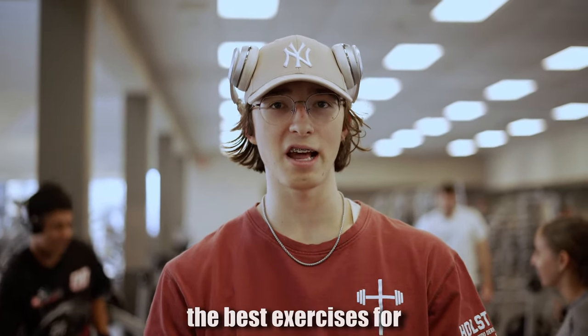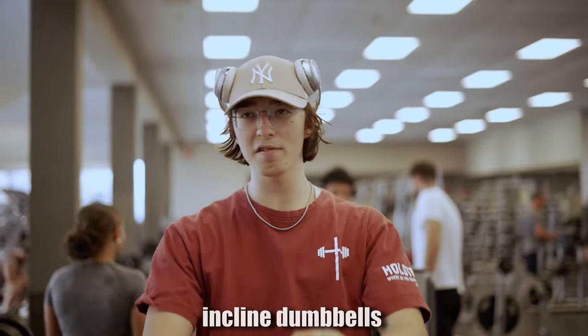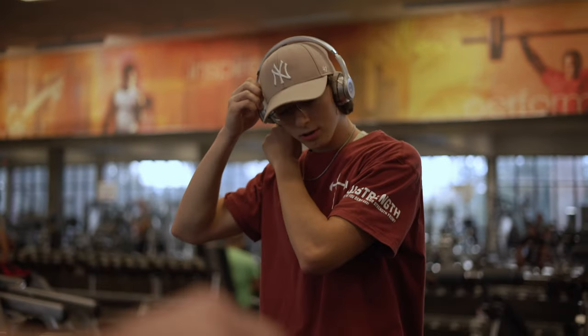I feel like the best exercises for chest, since we're hitting chest today, is obviously start off with bench, incline dumbbells, flies. You're working all the most important parts of the chest, and then obviously triceps after.